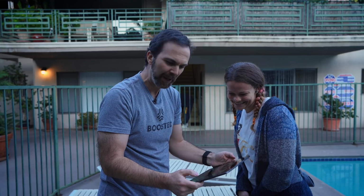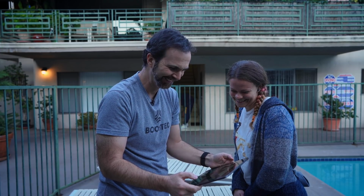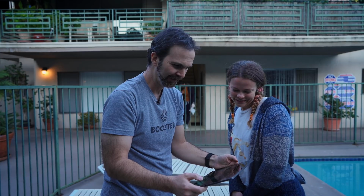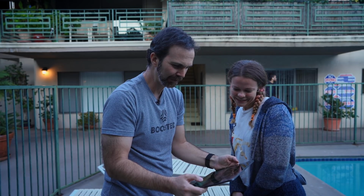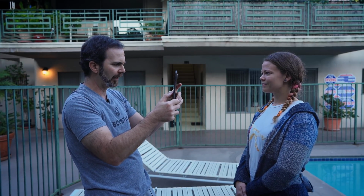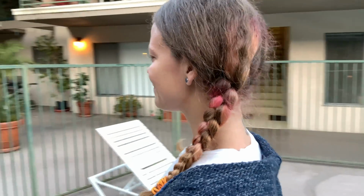Yeah, not bad. Not bad. What is that little jump? Yeah, because we're really close. 4K 60 frames per second. With this one we cannot switch between lenses, but we can pick the lens we want to shoot with. Let's see if we have a nice stabilization.